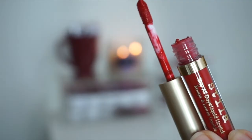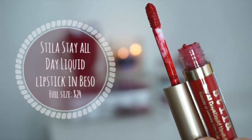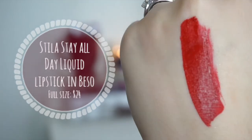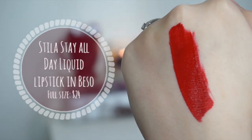This is the Stila Stay All Day liquid lipstick. It's in the shade Beso. This is my new favorite go-to red lipstick. This is another product that I tried out in that Sephora haul first impressions video, so you can see that in the wear test also how well this lasted. I got this as a 100-point perk from Sephora, and I already have a full size of this formula in my Sephora cart because of how well this lasted. It's so pigmented. They smell pretty good, but the scent doesn't linger or anything, so as soon as you put it on your lips and it dries, it goes away.